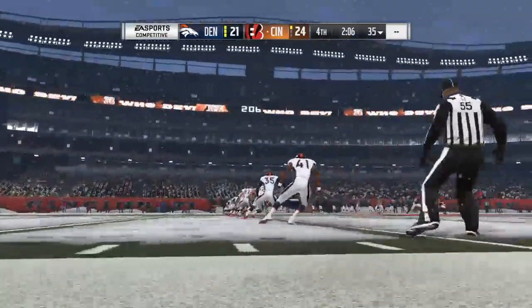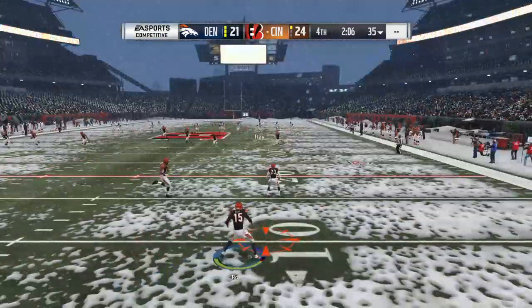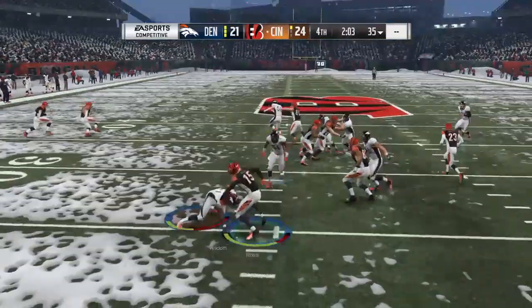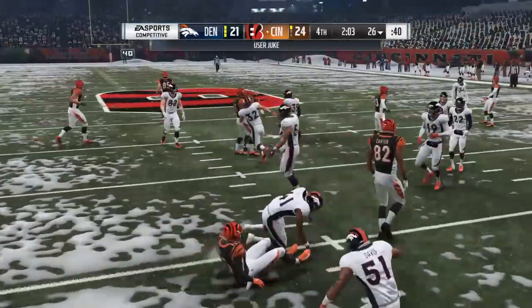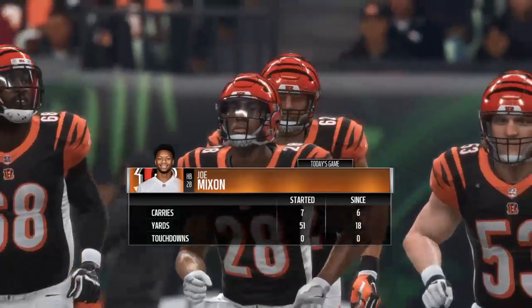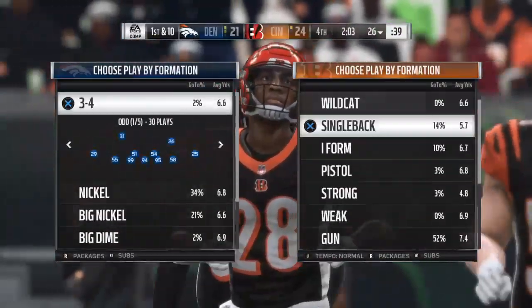Now McManus on to kick this one off. Now Ross to return. Shifts by him, and he'll take it up past the 25 to the 26-yard line. Joe Mixon and the rest of his offense making their way back onto the field.